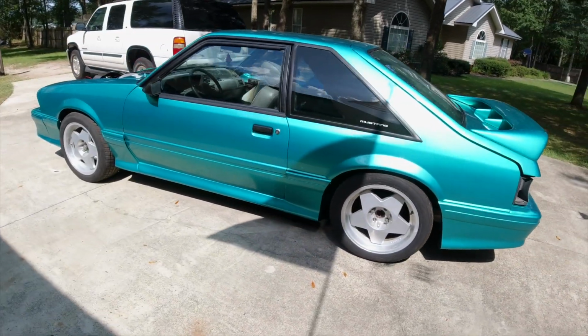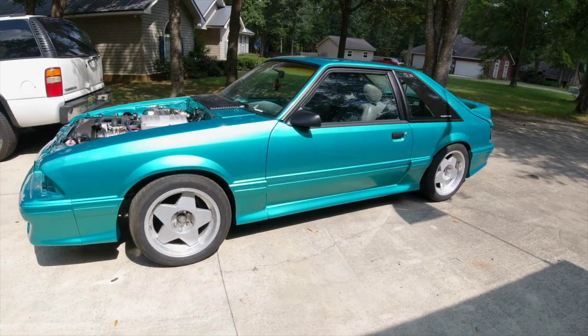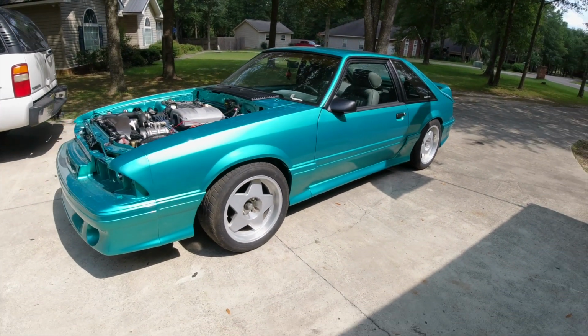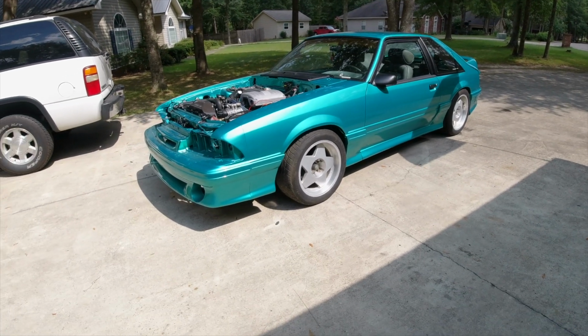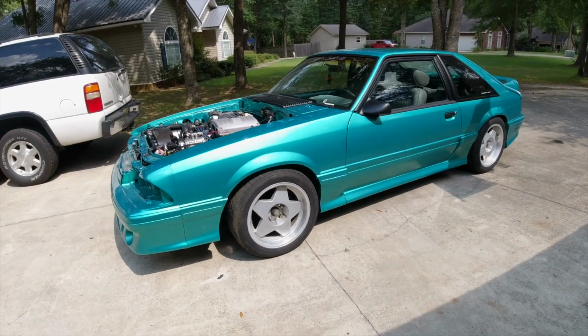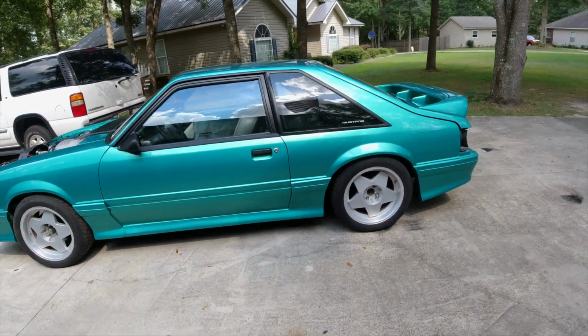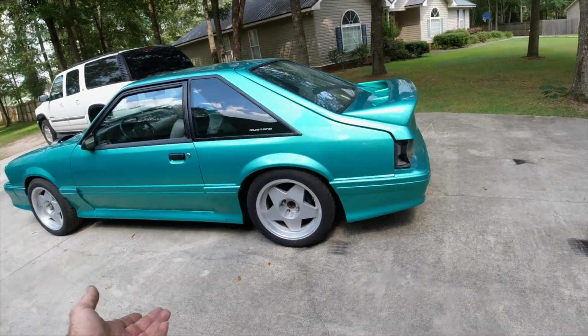Guys, here she is. As you can see, we have the new wheels on. These are the Borbets, old school Borbets. I think they fit the car just perfectly for that old school kind of 90s vibe. That just does it for me. I know a lot of you don't really like them, but you know what? I dig them. They're pretty cool.